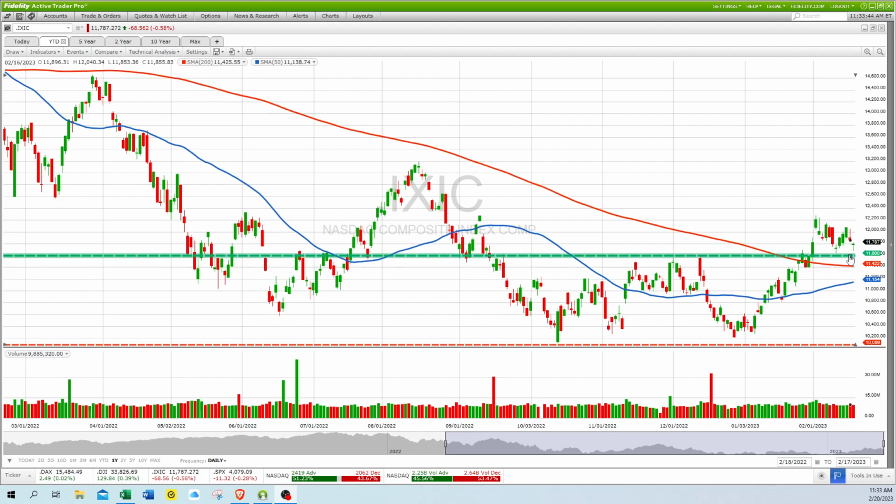The NASDAQ only gained 4.6% this week, and it has formed what is traditionally referred to as a cup with a handle formation. This also happens to be a bullish flag since we're trading above the 200-day moving average. And it closed just above resistance, this green dotted line here, at 11,600.